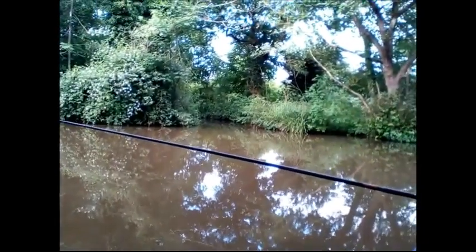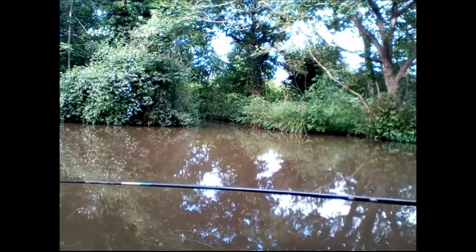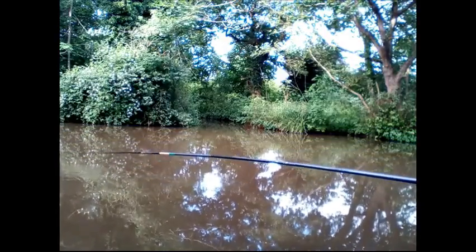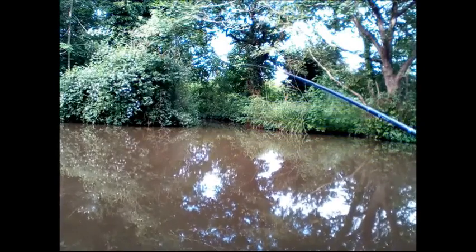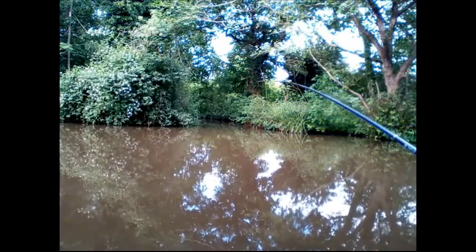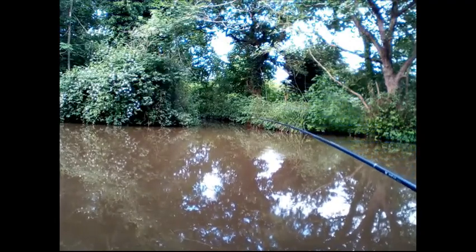Put it in. Yeah, fish are coming back up, there's some flies coming across, and fish are coming up with flies. First, get a feed in.